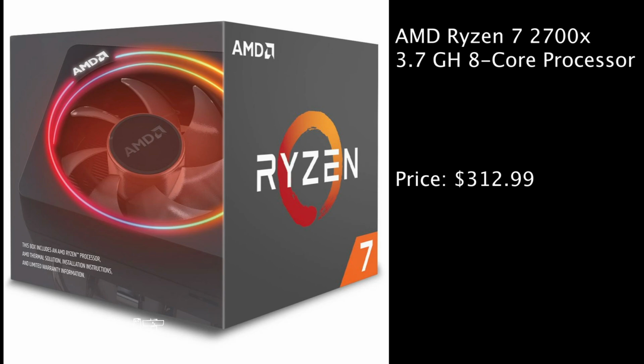Now, I could choose between the 5 and the 7, and the only reason why I went with the 7 was those reviewers were letting me know that if I was going to do video editing or photo editing, you would probably want more cores of processing. And so that's why I decided to go with the 7 and put a little more money in that section.